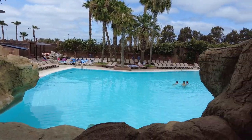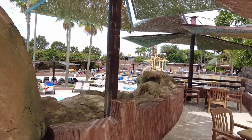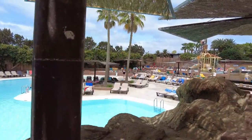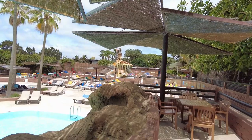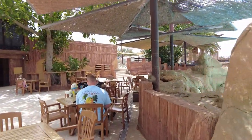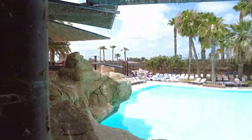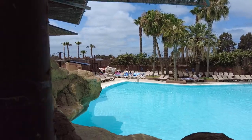How dare you move? I don't know whether we'll have a little test of the water, see how warm it is, but we should have brought our swimming stuff. We didn't think it was going to be warm today because it's not been very warm. As I say, it's been really windy and very cloudy, so we didn't bring our swim stuff, but now we're regretting it.